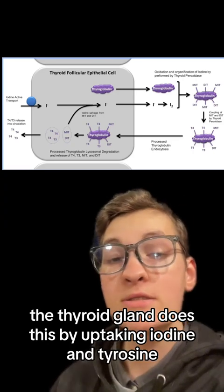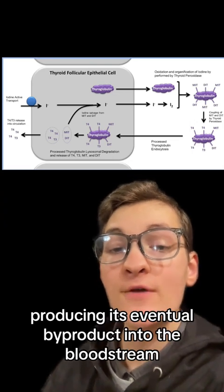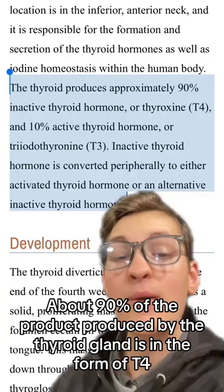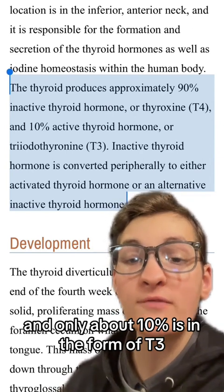The thyroid gland does this by uptaking iodine and tyrosine, an amino acid, from the bloodstream, and through a series of mechanisms producing its eventual byproduct into the bloodstream, T3 and T4. About 90% of the product produced by the thyroid gland is in the form of T4, and only about 10% is in the form of T3.